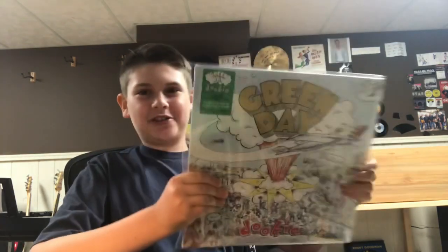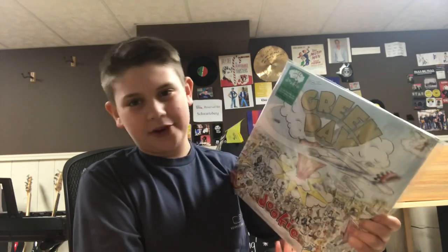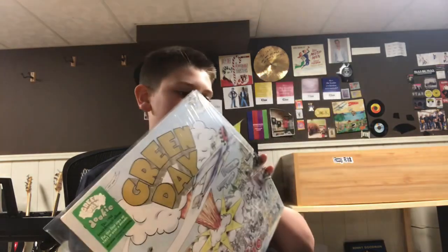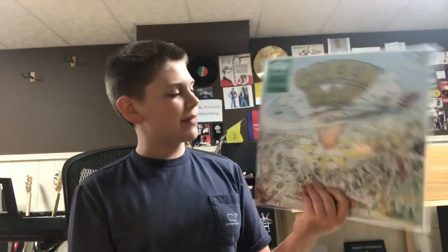Coming in at number 2, this was also gifted to me by Scott, so thank you so much, Green Day's Dookie. I love Green Day, love Dookie, but the album cover is amazing. There's no gatefold, but not so much the back. The back is really generic, but the front is amazing.